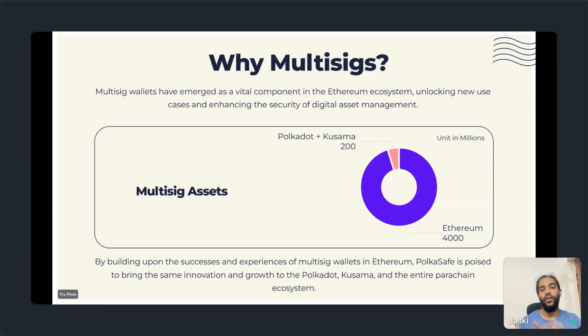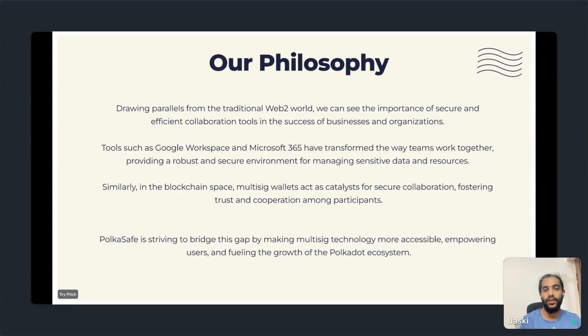And if you start including all other parachains, right, and think about their assets being managed from multisig, it's still less. It's somewhere around $350 million compared to 40 billion what we see on Ethereum. And there's hardly any app that uses multisig on the backend, right? And it comes from the problem that it's a pallet, it's not easy to integrate. There are so many challenges working around multisig. And so by learning from what has happened in the Ethereum ecosystem, we started building Polkasafe last year and have been constantly working to make this a comprehensive tool for everything.